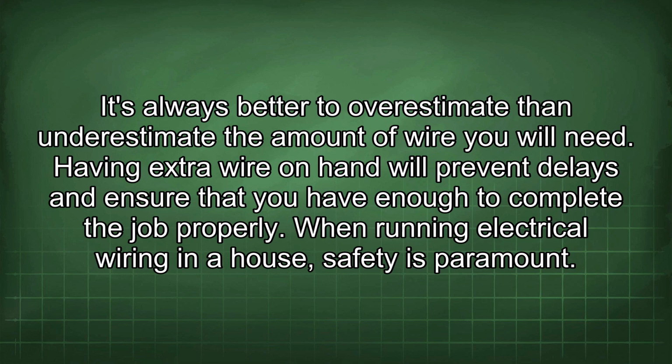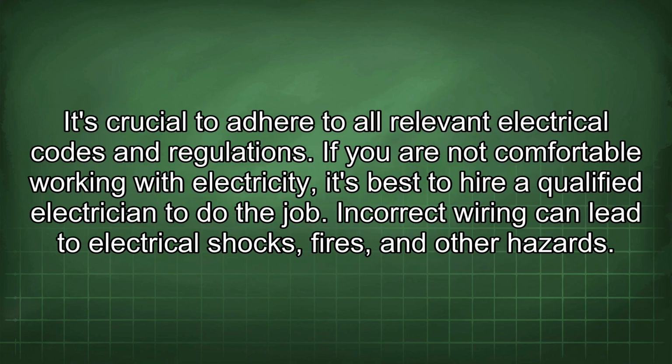When running electrical wiring in a house, safety is paramount. It's crucial to adhere to all relevant electrical codes and regulations. If you are not comfortable working with electricity, it's best to hire a qualified electrician to do the job. Incorrect wiring can lead to electrical shocks, fires, and other hazards.